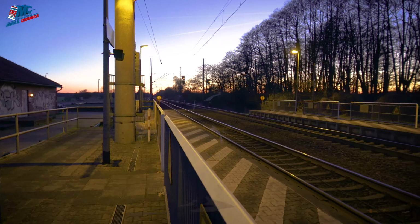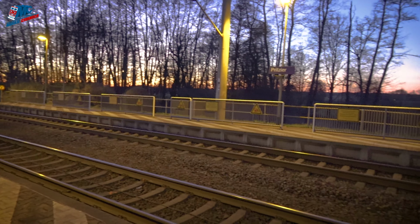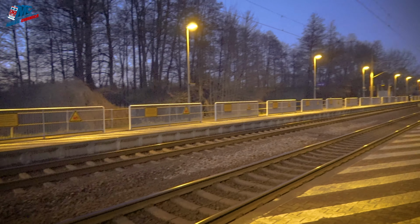There is an interesting vibe in the station at this late hour, with singing birds and disappearing light and high-speed trains passing.